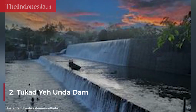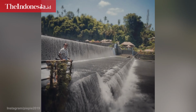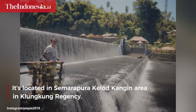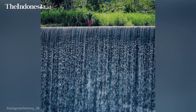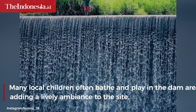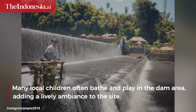Tukedya Unda Dam. Have you heard of an Instagrammable dam in Bali? It's located in the Semarapura Kilod Kagin area in Klungkung Regency. Due to its wide, short, and waterfall-like features, this dam has become an exciting tourist attraction that is worth enjoying. Many local children often bathe and play in the dam area, adding a lively ambience to the site.